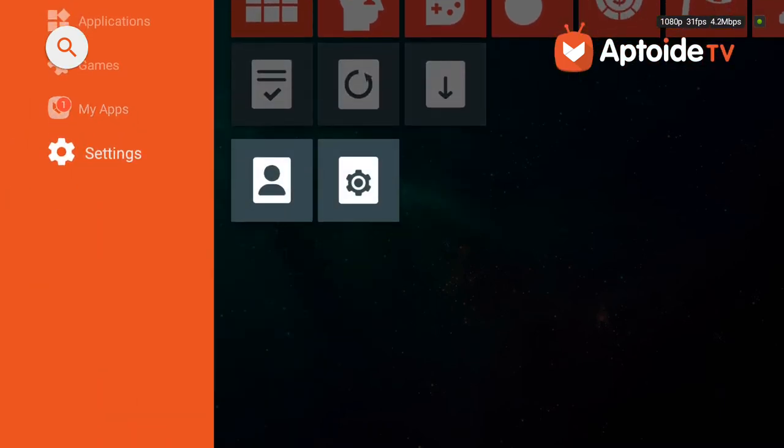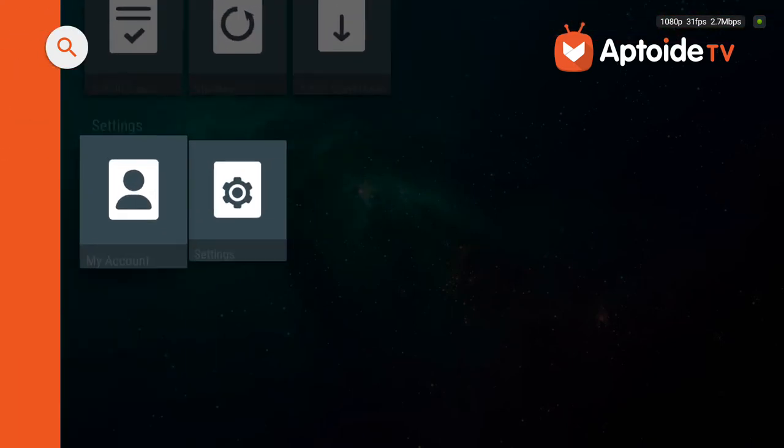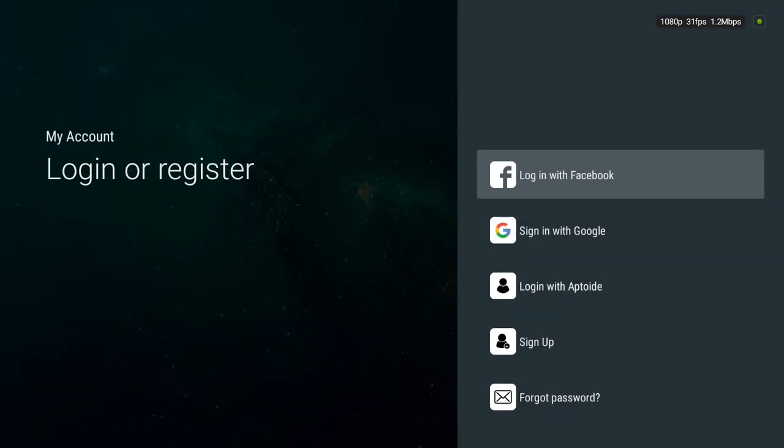Okay, so now we are in the Settings section, which is basically a section related to your, you guys can see it on the screen, it says My Account. I'm not sure what the account is exactly for. It could be like how RetroArch has, where you can sign up for an account and track achievements or whatnot. If we actually click that, it has a couple of options for, I guess, signing in to an account.